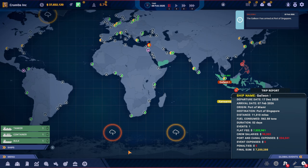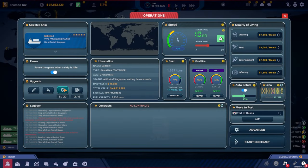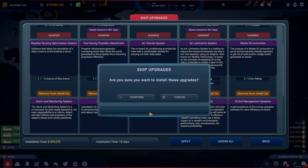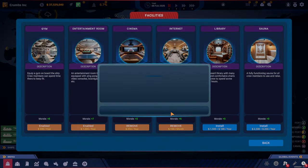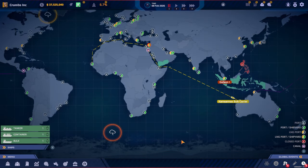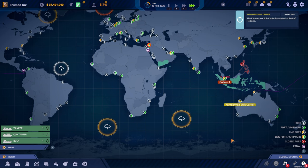Galleon 1 has arrived in Singapore. And we should do a whole bunch of upgrades here as well. Let's do the next row here. Weather routing, fuel saving propeller, air climate, air lubrication, and waste oil incinerator. Apply. And we will also, should we just go, since this is the first ship we had, let's install everything here. And then we will continue sailing.